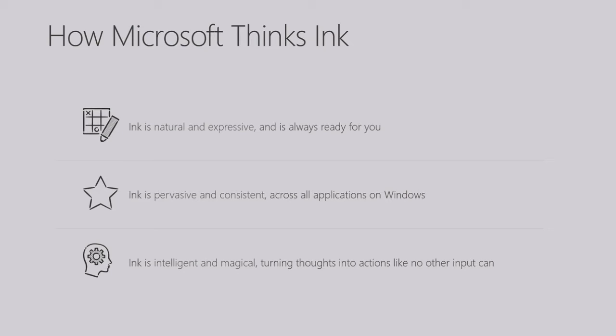And the third one is the one I get the most excited about. It's that we can actually do something that analog pen and paper just cannot do, which is add a layer of intelligence on top of digital ink. And we're going to show you a bunch of examples today of how we're already beginning to do that to give you a taste of it.